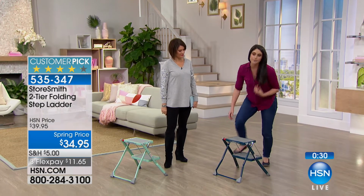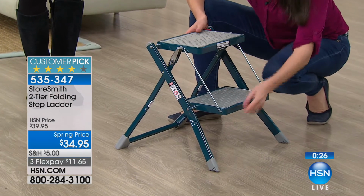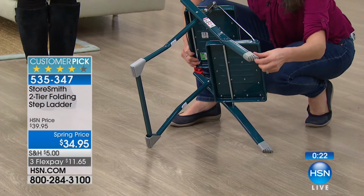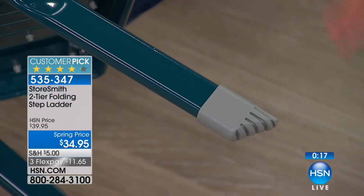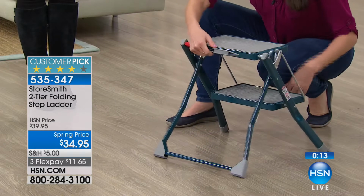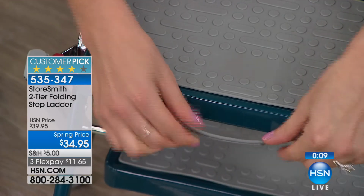You're getting the 2 steps. That's going to give you an extra 18 inches of height to do whatever you have to do. You have the vinyl non-skid feet on the back. You can see these great little grooves to help you stay where you are no matter what it is. Tile, wood, carpet. You're going to feel nice and secure with these little feet. And then of course, as we talked about, you've got the handle so that you can go anywhere you want to go at any point in time.